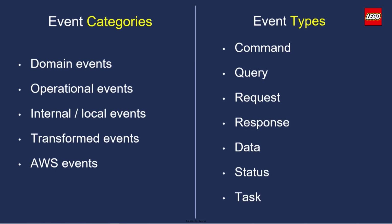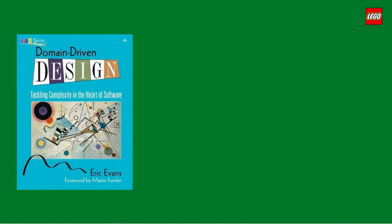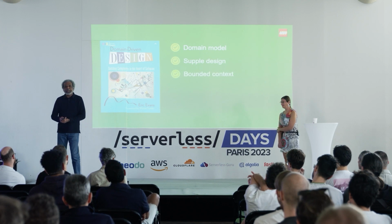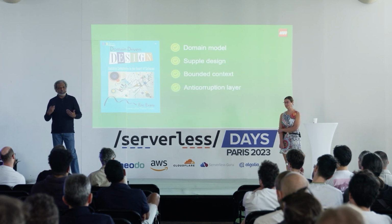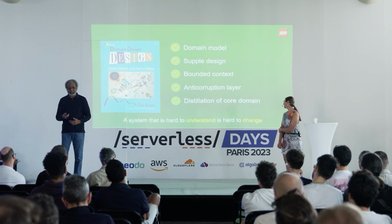Right, so microservices. The next thing that takes serverless development forward. You all know domain-driven design, mentioned a few times. It's like an industry, because even though the book is like 20 years old, it's still going strong with the number of books written about it, the conferences, the training courses and everything.